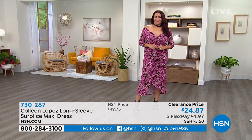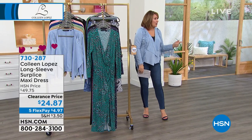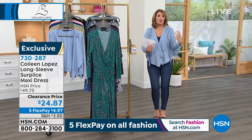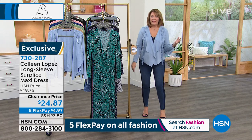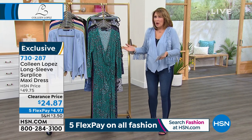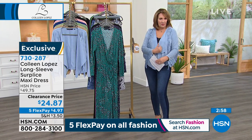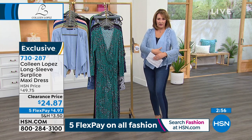Depending on how you style it, I mean, she has it for date night. She looks gorgeous. You could wear that to a wedding. You could wear that for an anniversary, fun dinner. I mean, whatever. It might be Mother's Day. Whatever's coming up and you want a special dress, or it's a work dress. Depending on how you wear it, just because it has that nice V surplice kind of wrap style neckline.